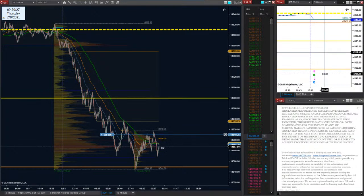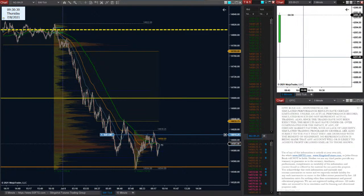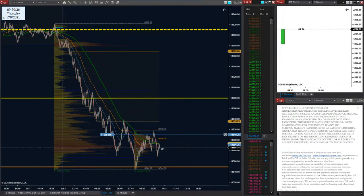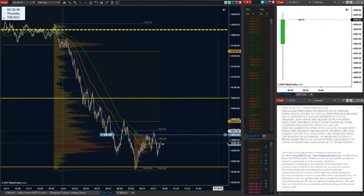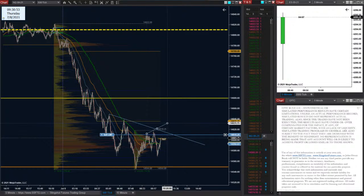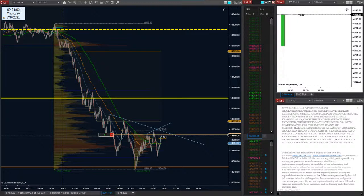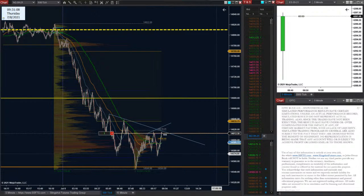That's not too bad, is it? Right? I mean, that candle's fine. Let's get this over here a little bit. There we go. Trying to push into that area, testing the zone of resistance. Beautiful rejection back down. Sellers looking for more continuation if we can get another response off of the top of that wedge. There we go.